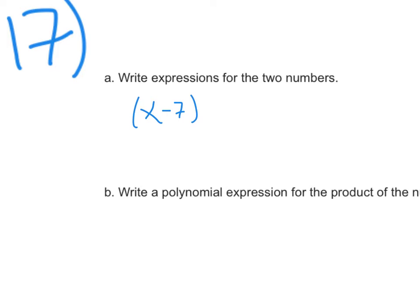And then the second number is 2 greater than that same mystery number. So we've got our mystery number, which is x, and then we just add 2 to that since it's 2 greater. So there you go. Now we have expressions for the first number and the second number.